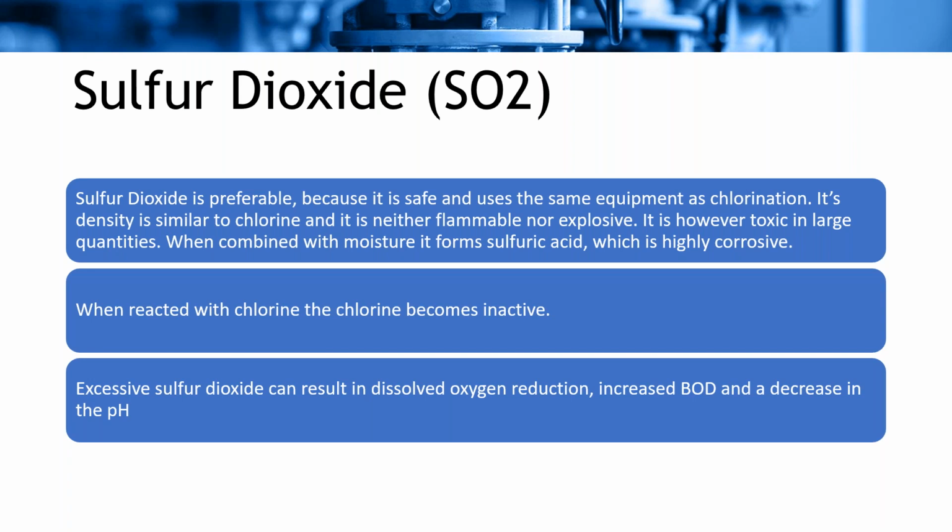So like I said, sulfur dioxide is widely used, and it's preferable because it's safe. It's not reactive, it's not toxic, and it uses the exact same equipment as chlorination. Its density is similar, like what we talked about with its molecular weight, and it's not flammable or explosive. However, it can be toxic in large quantities, and when combined with moisture, can form sulfuric acid in the right conditions.